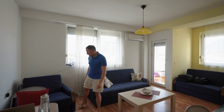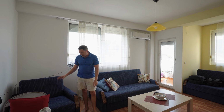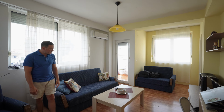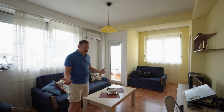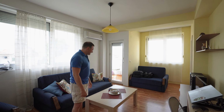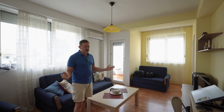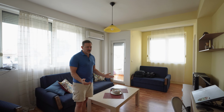Speaking of the couches, as you can see, there's a couch, a love seat, as well as another chair here. All of these fold out into beds. So I suppose you could fit a whole bunch of people in here, but that'd be a lot of people in this space because it's not a very large space. Cozy is a good word, but it's enough for us.